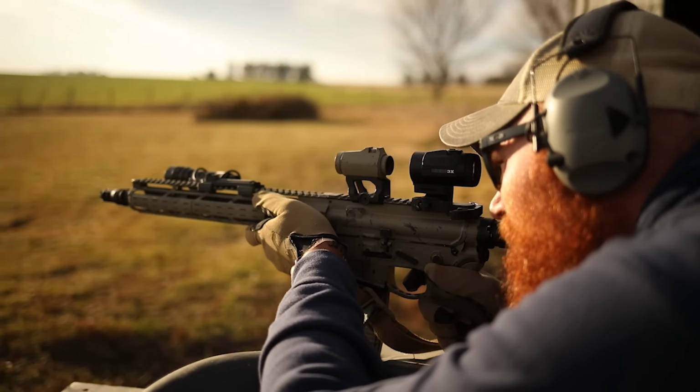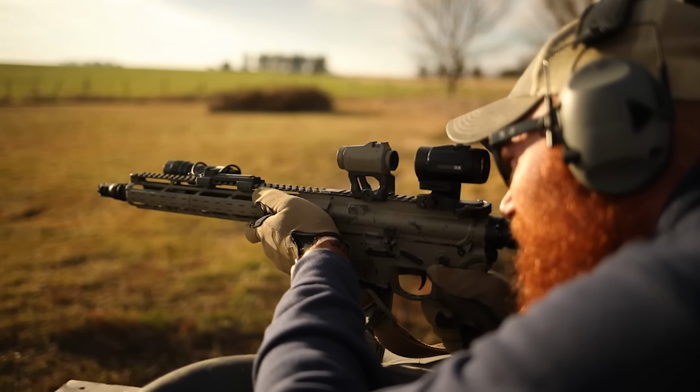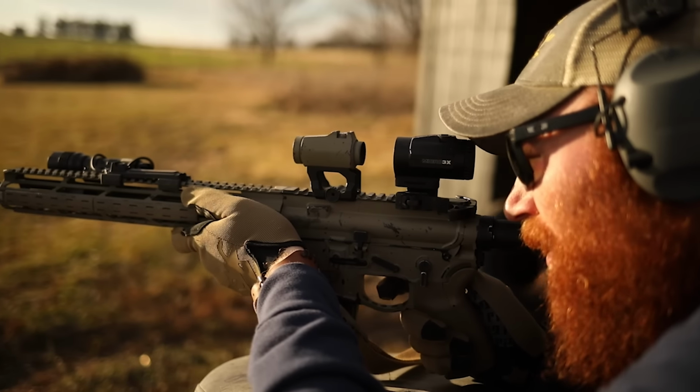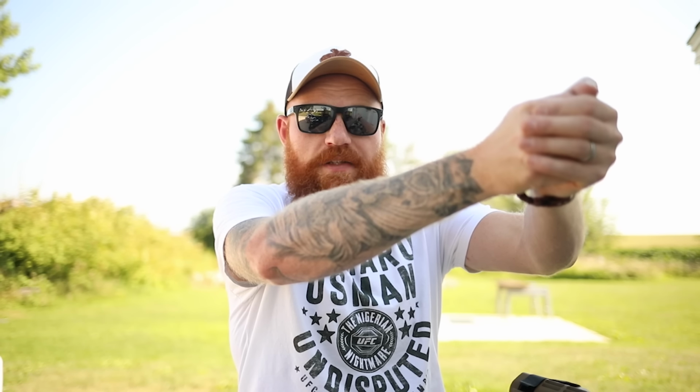All right, first we're gonna talk about just a quick brief description of the pros of having a red dot on your rifle or your handgun. First pro is gonna be faster sight acquisition. It's gonna be easier for you to take the rifle or pistol up, shoulder it or mount it into your line of sight and acquire that dot and put it on a target.